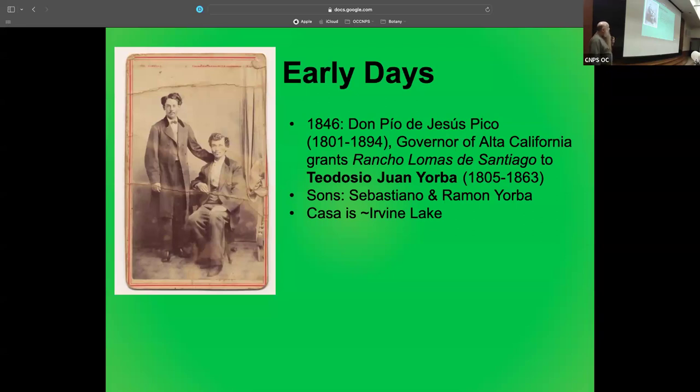All right. And their house was at, well, where Irvine Lake is right now. We sadly don't keep a lot of our historical places. It's really sad. It's underwater. It's gone. All right. And that ranch was 47,226 acres. I mean, only these huge ranchos. They're just enormous. But in 1864, the drought hit, of course, and their cattle died too.